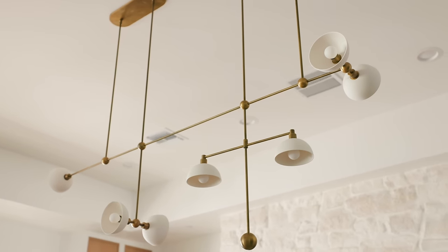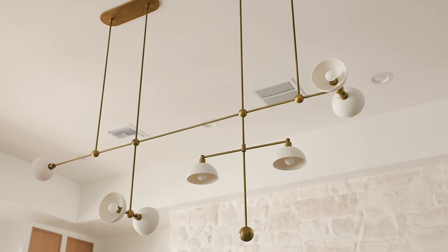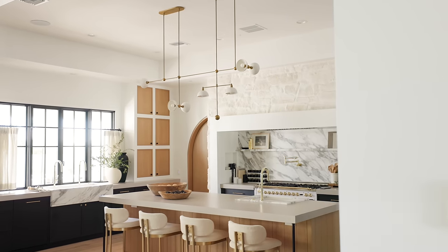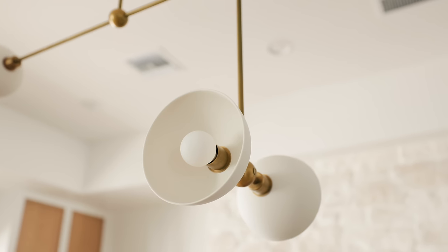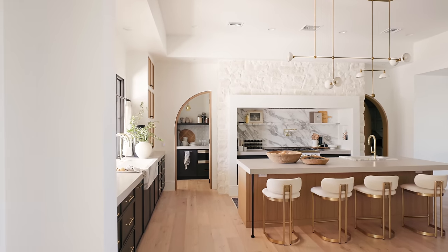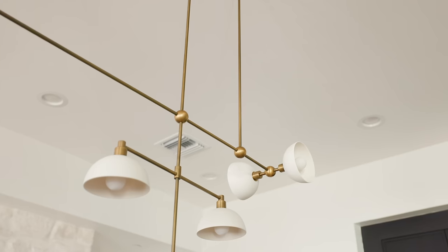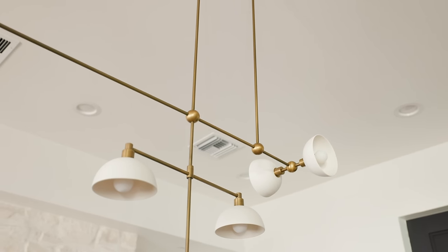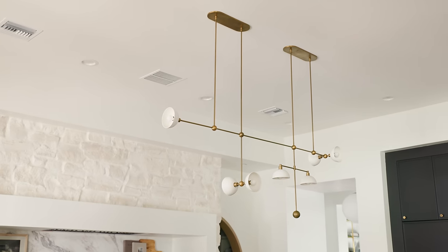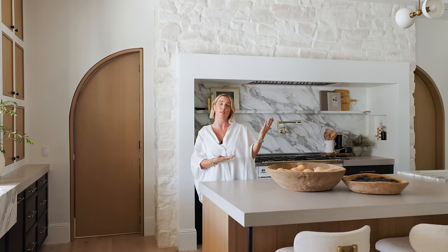This fixture above the island is from Apparatus Studio. It is custom made, but you can order it for yourself. The thing is so expensive. Do not lose your mind when you see the price, because I'm telling you right now, it's a showpiece. It is, again, one of those things that we really established early in the design, and we knew we wanted to work around it because it is such an incredible piece of art. It just happens to also turn on.